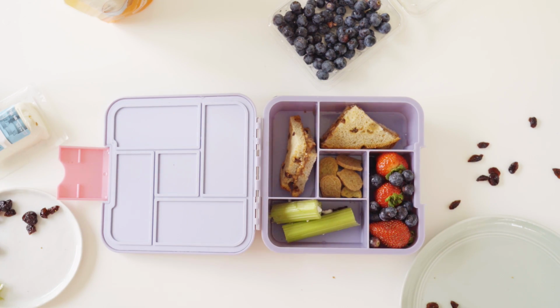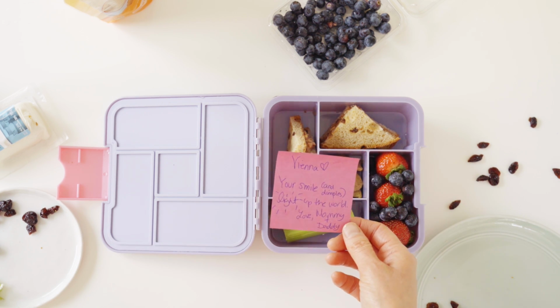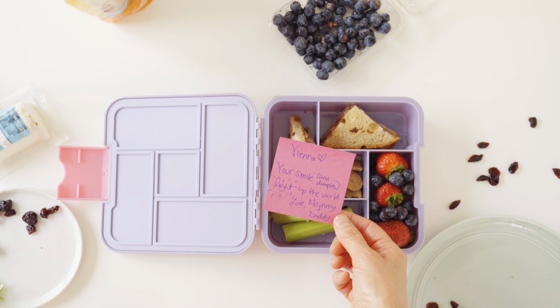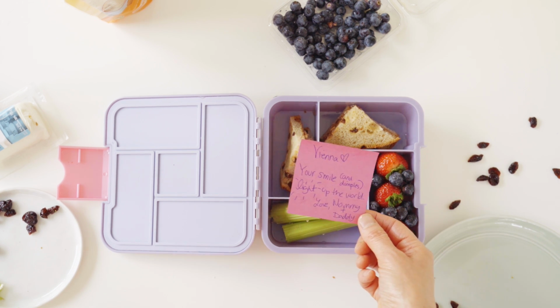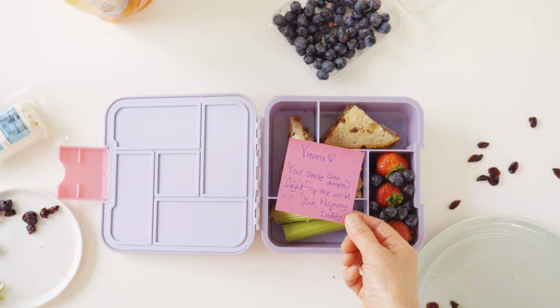There we go. And even though my daughter can't read yet, I include a love note. My mom did this for me when I was a kid, so every little lunchbox I will ever make will always have a little love note.